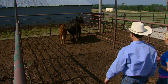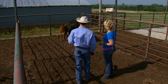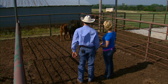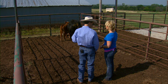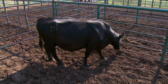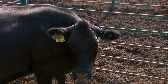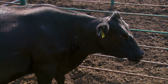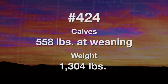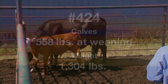Dave, let's talk about some of the obvious physical differences that we see with this cow. This is a little smaller cow. First of all, her number is 424, and she's also been a very productive cow, just like 709. She's never missed a calf, and she always weans a good-sized calf. Now, physically, yes, she is 120 pounds lighter than the 709 cow. But on average, she has weaned a calf that's weighed 558 pounds through her lifetime.